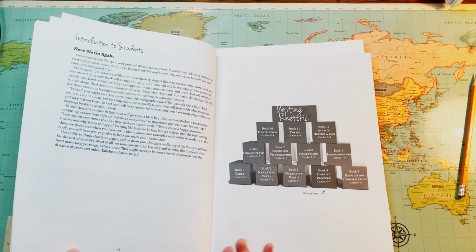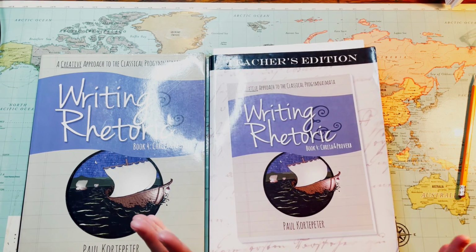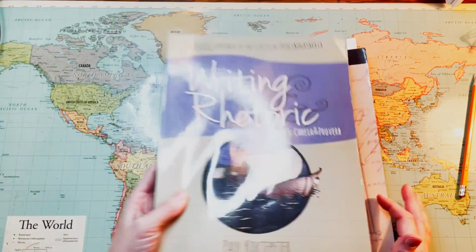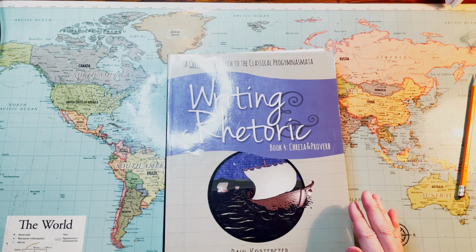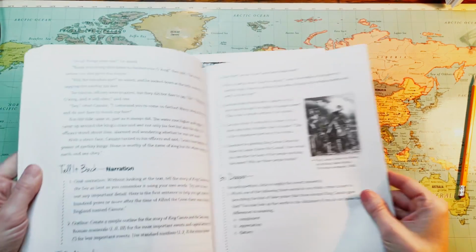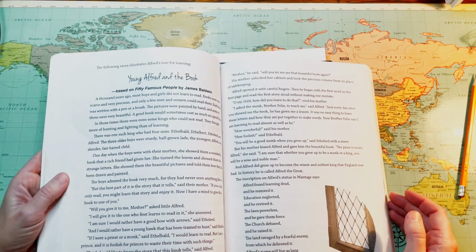So I don't necessarily use resources exactly how they're intended to be used. I use them how they work for us. So I'm going to share with you how this works for us and give you an example of what the inside of their notebook looks like.